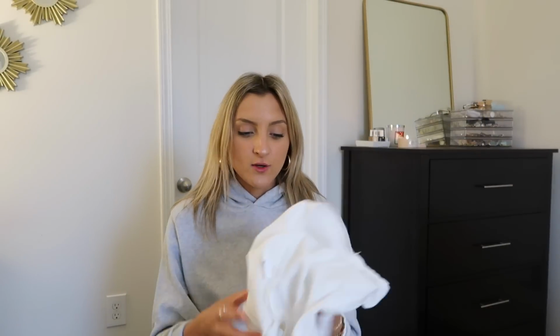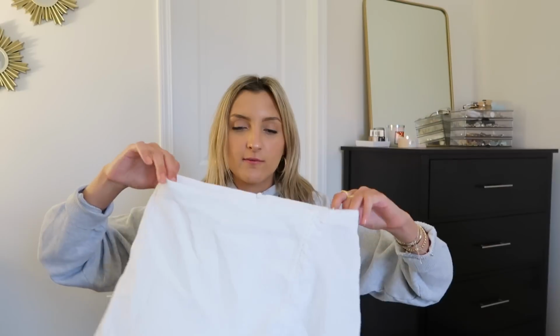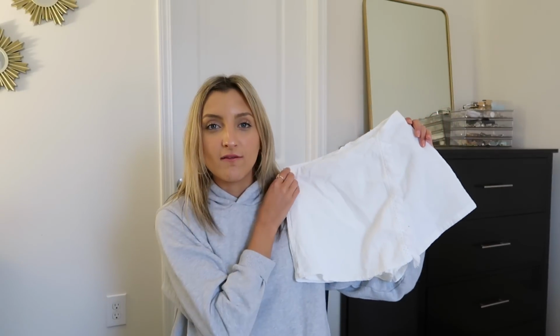The day that we went to the North Shore, I wore this adorable white two-piece set. I love two-piece sets because they are just an outfit all in one. You don't have to put much thought into your outfit, which is obviously ideal, especially when you are on vacation.